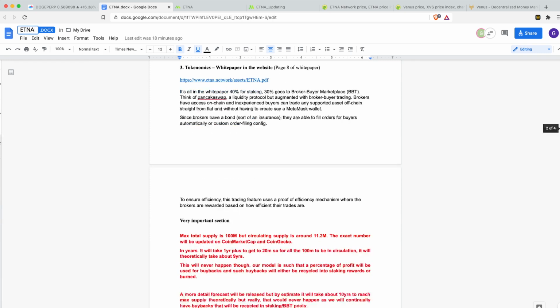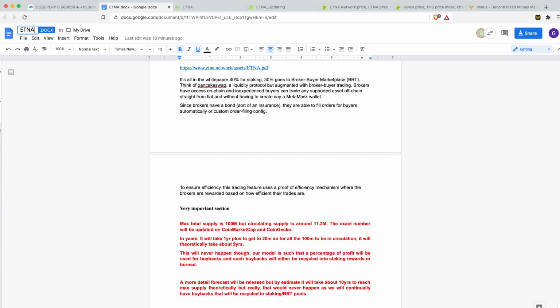So since brokers have a bond, sort of an insurance, they are able to fill orders from buyers automatically or with a custom order filling config. So you can see now DeFi is starting to get a little more advanced with projects like this, where they can run almost like derivatives on chain directly, right? You can set trades.